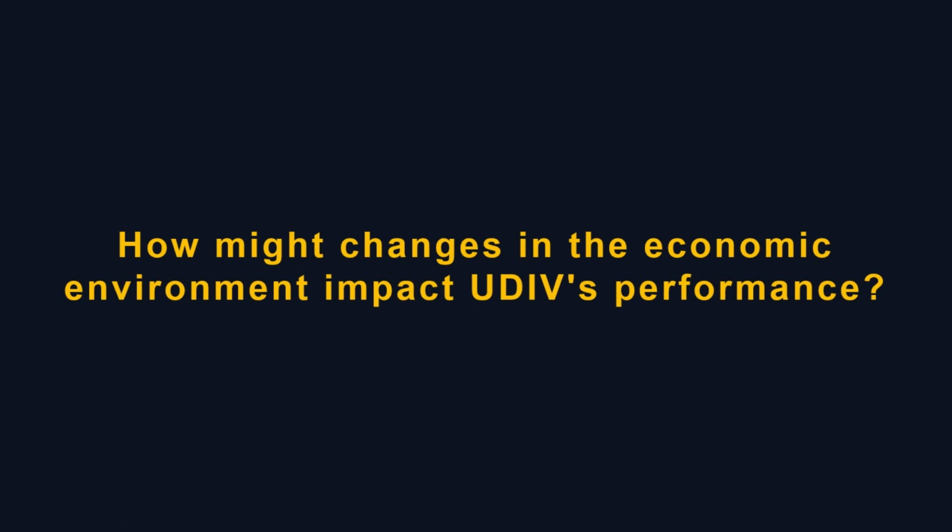Economic downturn. Stock market decline. Economic recessions can cause stock prices to fall, potentially leading to a decrease in UDIV's price. Dividend cuts. Companies facing financial difficulties might cut or suspend their dividends. This can significantly reduce UDIV's income stream and negatively impact its overall return.